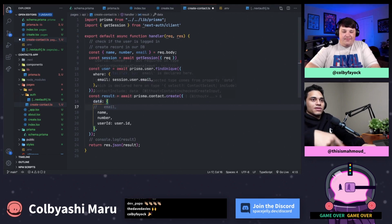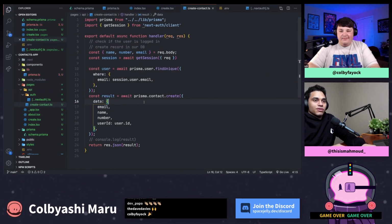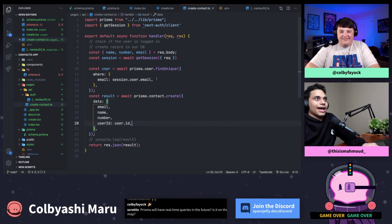Now, this is happening because this is required in our Prisma schema. And if we have an optional value in our Prisma schema, it wouldn't actually complain. For example, the user ID is optional, and that's why when we don't provide it, it's fine. For TypeScript, it says, okay, you're good to go. But yeah, I guess that's it.